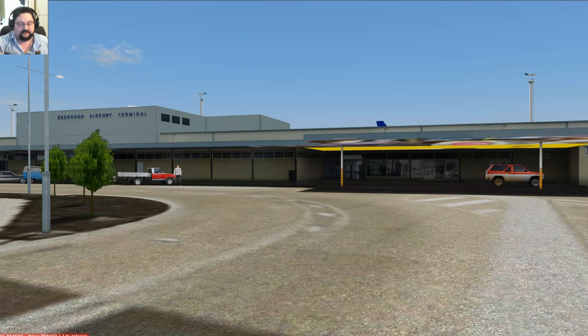YWOL is the call sign there. It's running as JGO 58. This is operated by Jetgo's Embraer E135, leaving Essendon Airport, going to Wollongong.